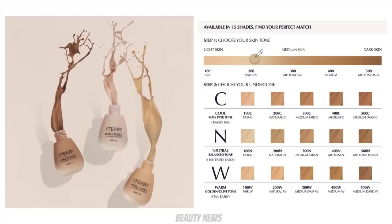That's a lie. That's wrong. Yeah. It's a SPF 30. It comes in 15 shades. It's got something called skin fit technology that allows you to build and blend coverage.